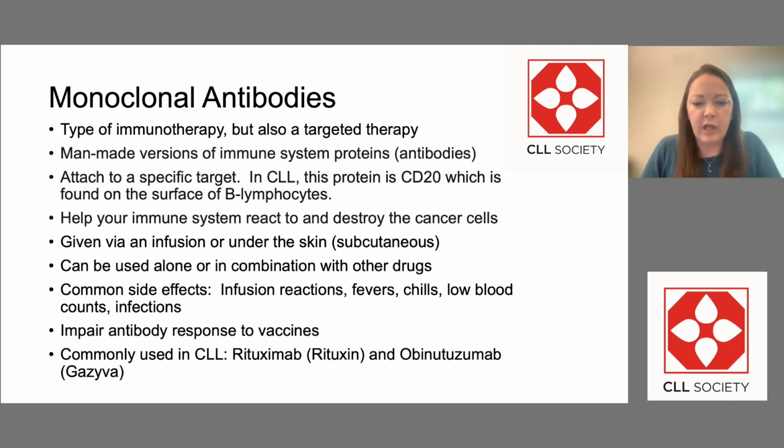But as we know, they're used in combination with venetoclax, and they can be used in combination with your BTK inhibitors. Common side effects: infusion reactions are the most common. You will be pre-medicated if you're to receive one of these, usually with Tylenol, an antihistamine like Benadryl, and possibly even some steroids to prevent a reaction. If you do have a reaction, the infusion will be stopped, and then they will give you some medications to make whatever symptoms you're having go away. And most patients, I would say greater than 90%, can restart their monoclonal antibody with no further reaction.